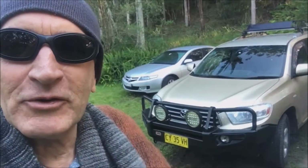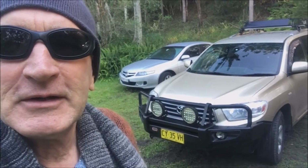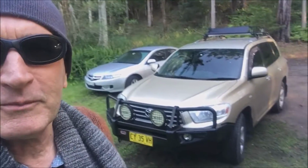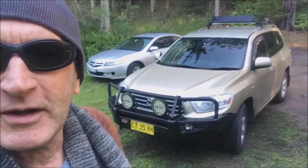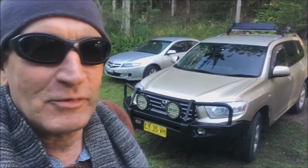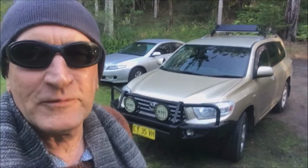Hi, I'm just going to do a bit of a review of my Toyota Kluger 3.5. Really love this car. It's a 2007 model, the second Kluger I've had. I've had a Series 1 as well, which I loved too. It's a really handy multi-purpose vehicle, an incredible vehicle for so many reasons, and I'll go through some of them and outline why I love this vehicle so much.